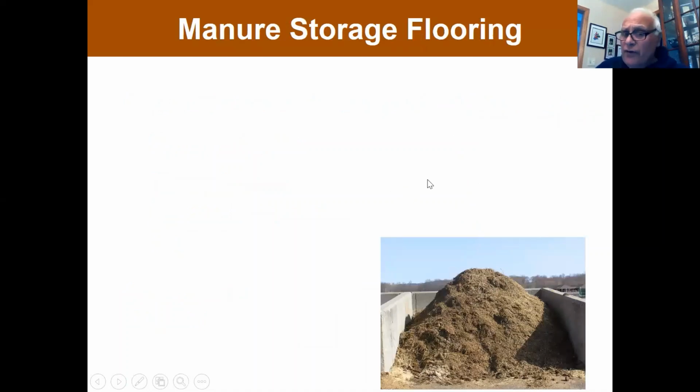The flooring of the storage. This one has concrete walls and a concrete floor. That's good, but guess what? It doesn't have a cover, or it doesn't have a roof. So I don't recommend that. I wish they didn't pile it that high, and therefore they could put at least a tarp on top.